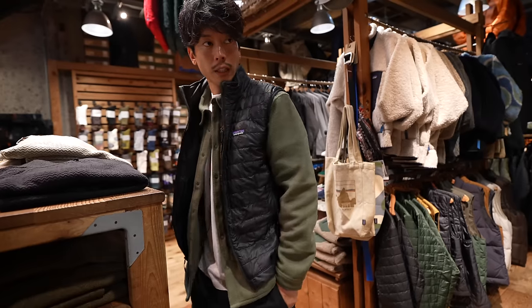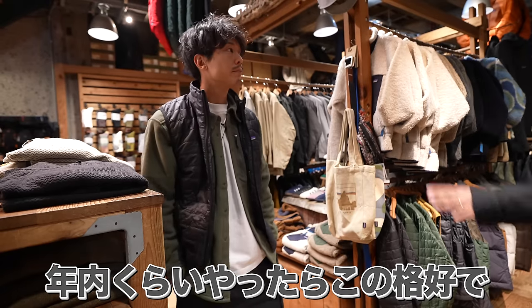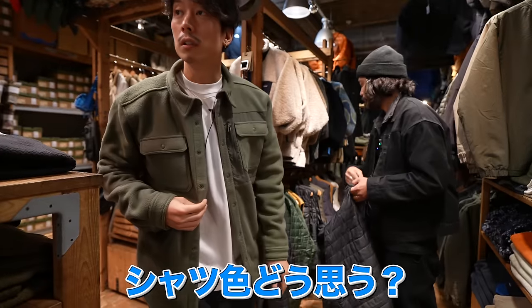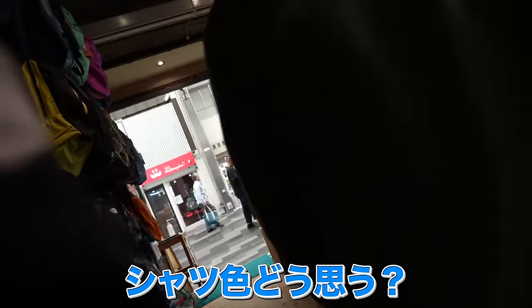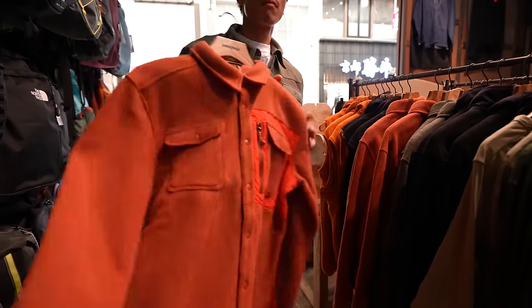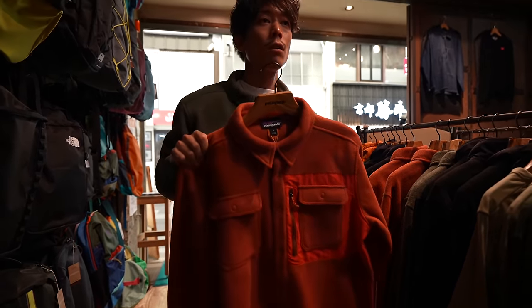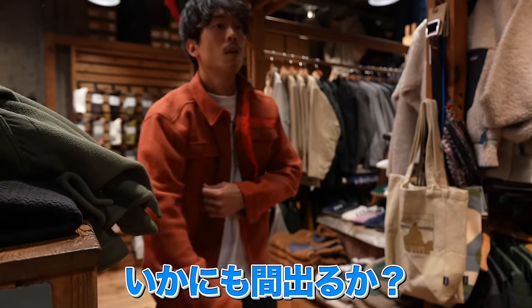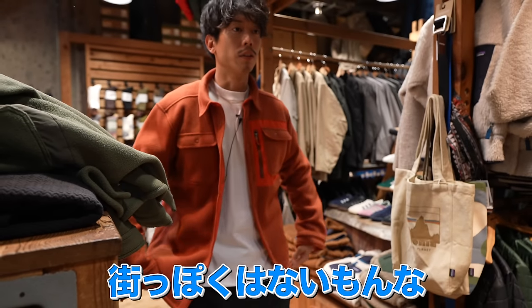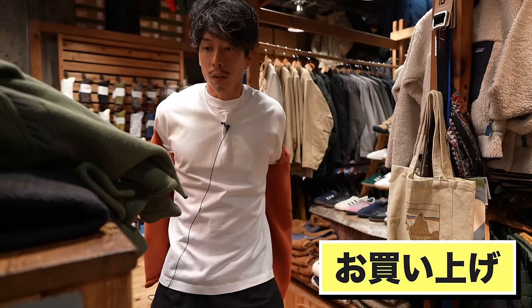Oh, this shirtless suit is cute. I think I could go with this if I go before the end of the year. I think I could definitely go in December. That's right. What do you think of the shirt color? Orange. Can I try this one too? It gives off a bit of a good-looking vibe. It doesn't look like a city. It gives off a mountaineering vibe. Then I'll take this one.